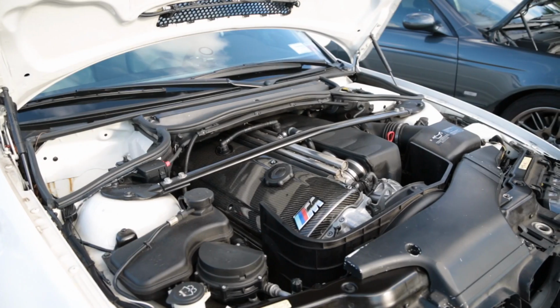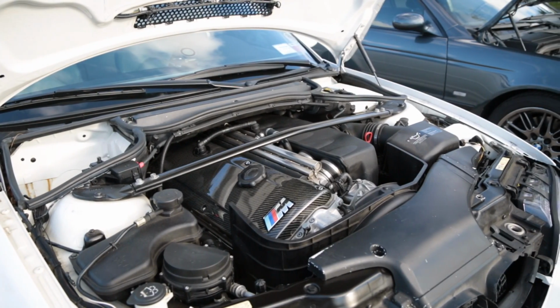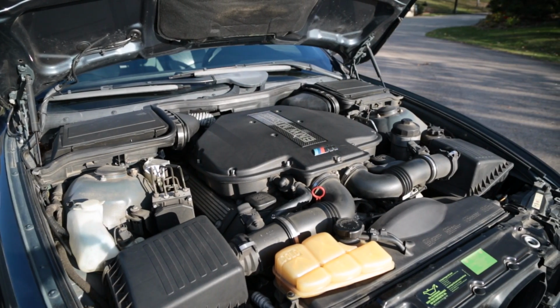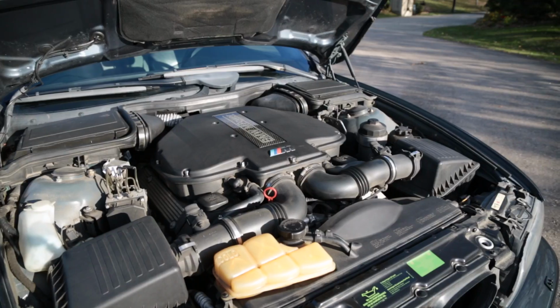The M3 has a 3.2-liter inline-six, which produces 333 horsepower. The M5 is a 4.9-liter V8, which produces 400 horsepower. 0 to 60 times are nearly identical, around 4.7, 4.8 seconds, because the M3 is easier to launch from a dig. However, after that, the M5 seems like it pulls harder in pretty much every gear, especially at freeway speeds. In third gear, the M5 is going to thrust you back into your seat farther. But the difference is pretty minor.